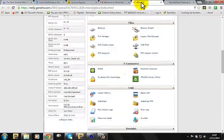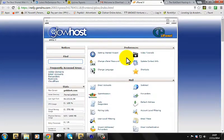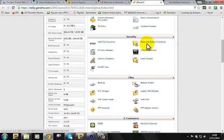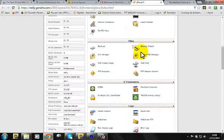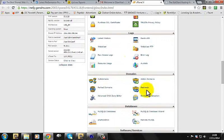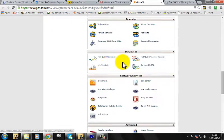So I'll just take you into the cPanel quickly. cPanel, very much similar to all the other hosting companies. Realistically, you've got your preferences up here, which are just video tutorials, etc. You've got your stats here, so again you can monitor all the resources on the server and make sure that you're not going over. Email, general options for setting up your email accounts, webmail, etc. And then the usual security options here, your access to your files and your backups, and e-commerce if you need it, your logs, domains, subdomains, add-on domains, and your databases, etc.